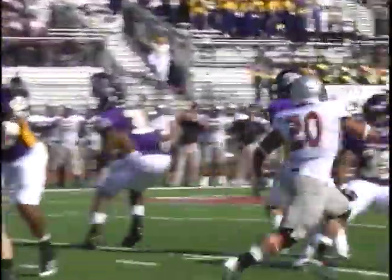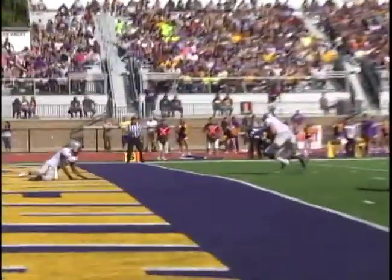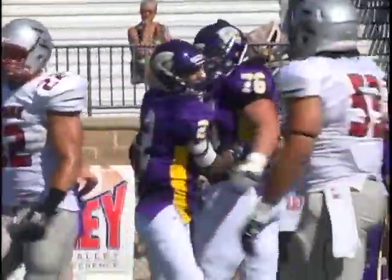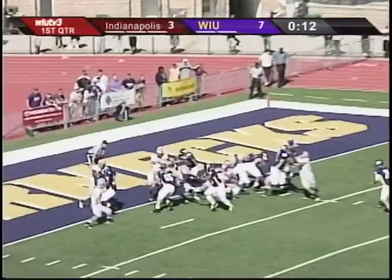Very good job by the defense on this play. The cornerback hung with Charles and pulled him down on the 1-yard line there. All right, then on the next play, you're on one. Might as well give it to Nico Watson with his huge body, and he gets right in there.